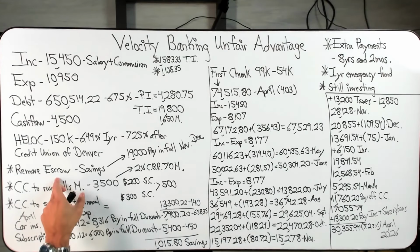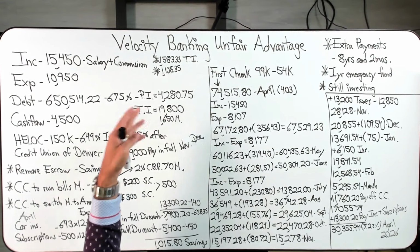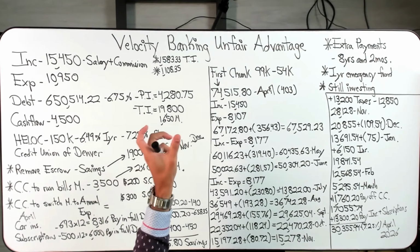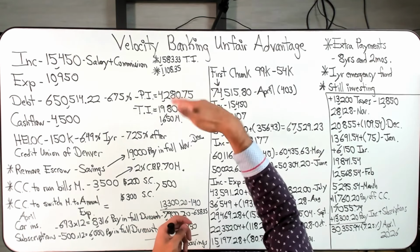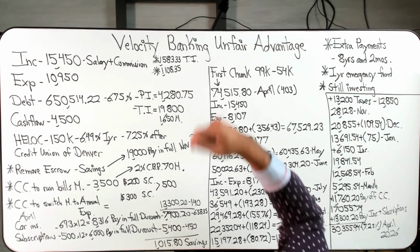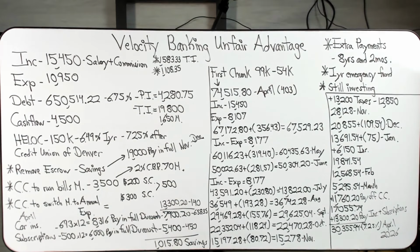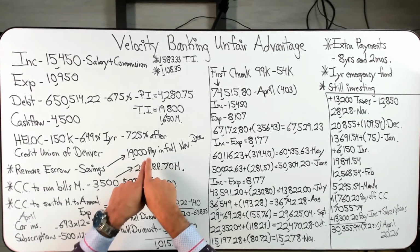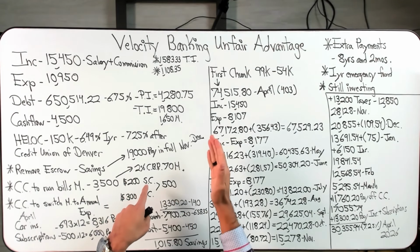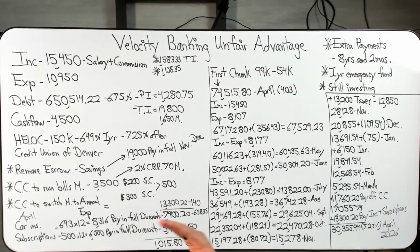So removal of escrow can potentially produce savings. In this case, instead of our taxes and insurance being $19,800 or $1,650 a month, which is lumped into the $4,280.75, so it's like $5,900 or something like that. Instead of having that go out monthly, we're gonna remove this, take that $1,650 back, not have to dish that out every single month, and we're just gonna pay it in full between November and December. And that's typically when property taxes and homeowners insurance are due if you're paying on an annual basis.